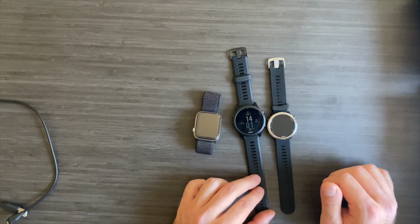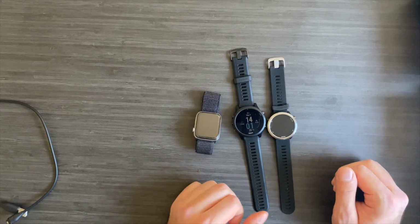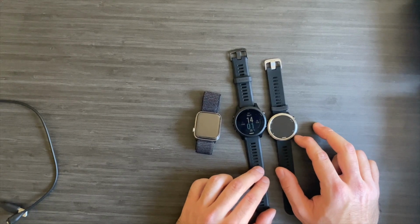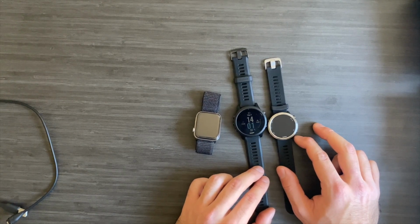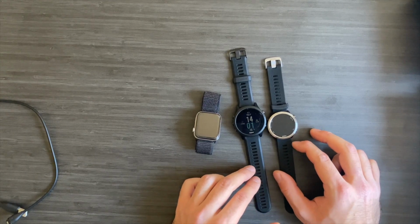Very easy. It's the same thing, right? It tracks your GPS. It'll tell you your pace. And if that's all you need, that's all you need. These two will let you put music on them, which I guess is great. If you run with your phone, you might as well just put your music on your phone. But if you really want it on your watch, I guess you could put it on your watch.